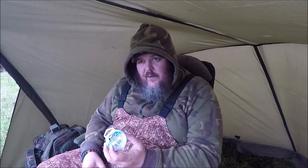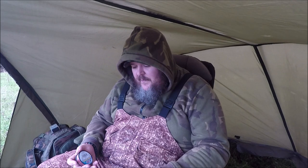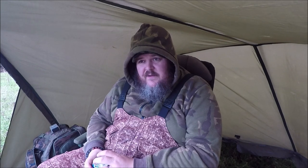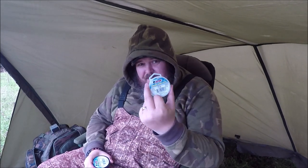Again, well, at the time it was £45. This is labelled as 46. For the sake of a pound, it's not going to make a difference. But when you're using a live bait, this was good because it gave the live bait a bit more room. You can use this stuff if you're live baiting. It doesn't really make a difference on most occasions, but if you're wanting something that's a little bit softer, just a little bit more delicate, then the Surflon is for you.